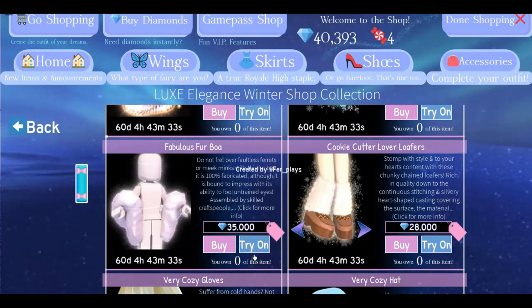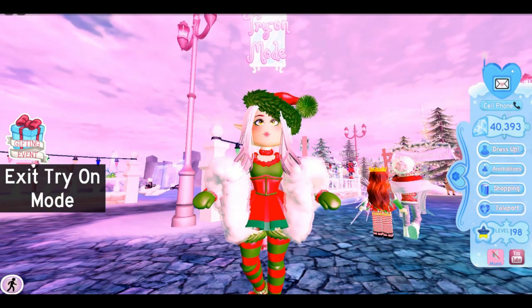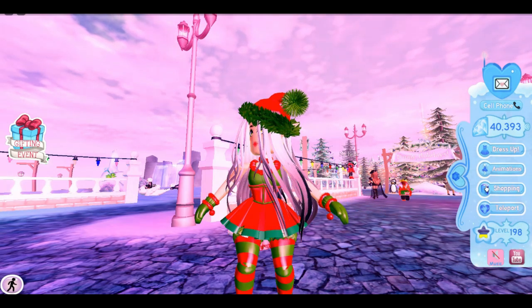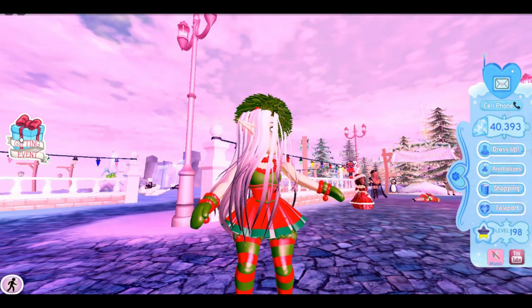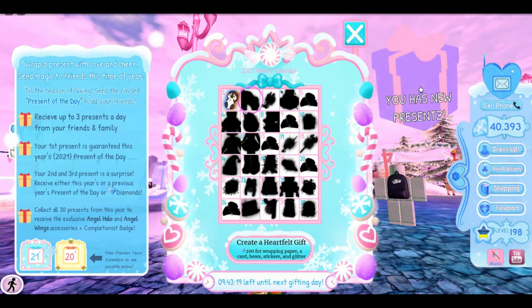This is how it looks. Since it's white, I'm going to be trying it on. Look at it! You can also wear the Dear Dolly sleeves to make it match your skin. So, anyways, let's go ahead and see what my mom gave me for the gift.